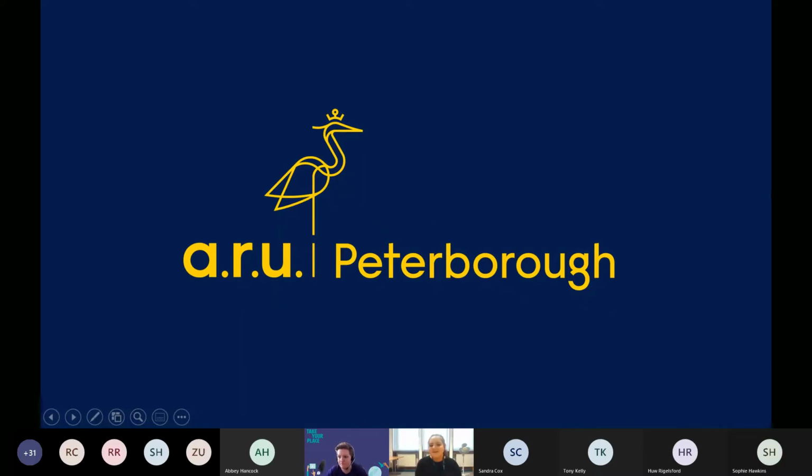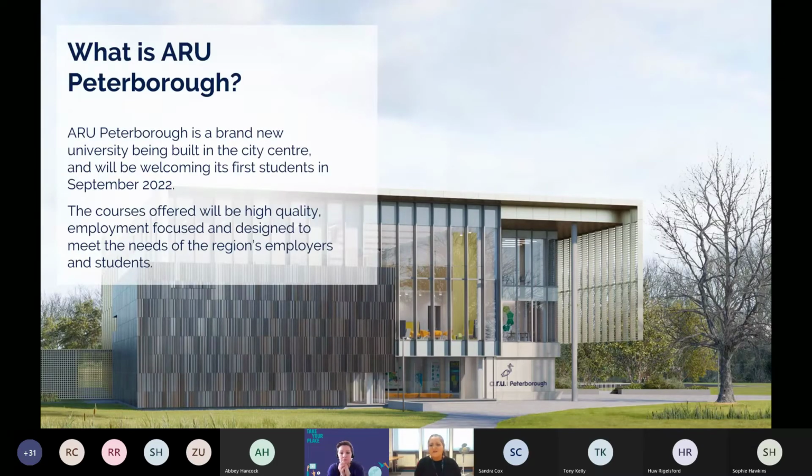Brilliant. Okay, guys, so like I said, I'm just going to take a couple of minutes to tell you about ARU Peterborough, which is your new local university, which is opening this September 2022. So what is ARU Peterborough? That's a question that's been going around Peterborough lately. What's this new building that's being built in the city centre? Well, ARU Peterborough is our brand new university. It's the first university building that's being built in the city centre, and it's going to be a great opportunity for students from September 2022 onwards.